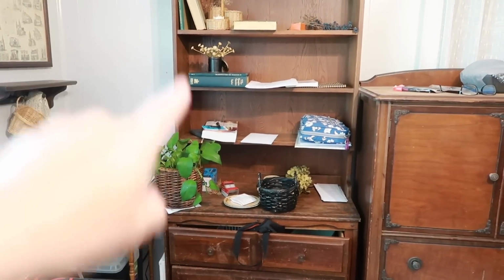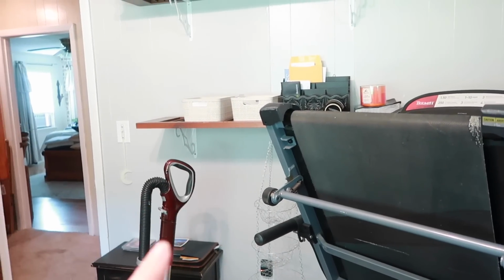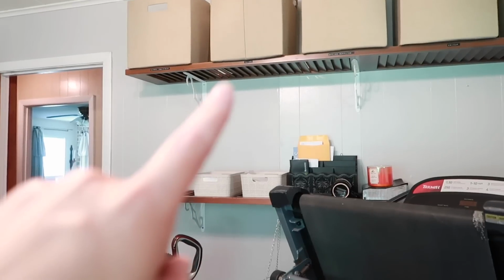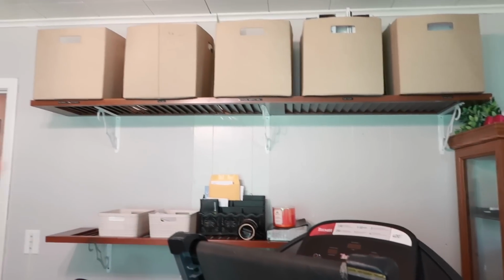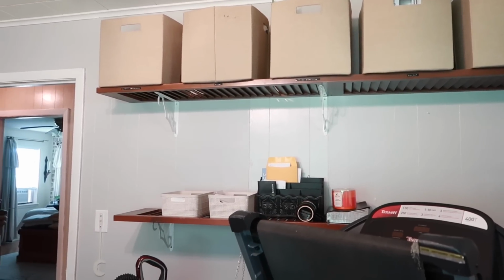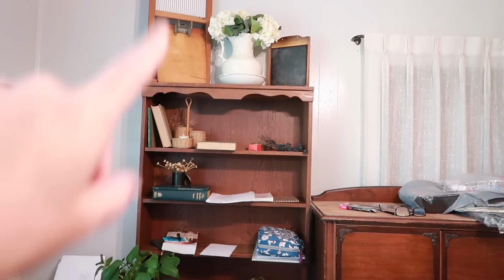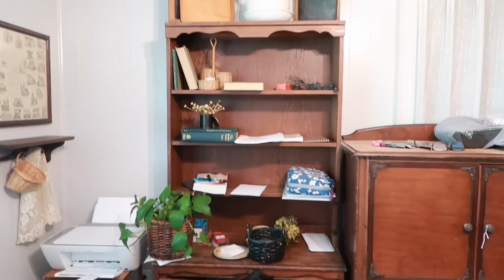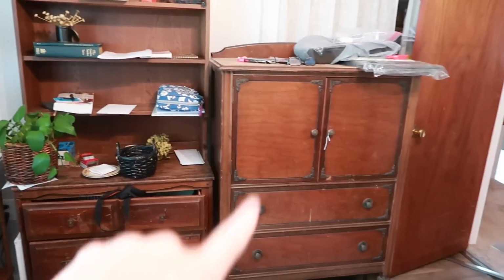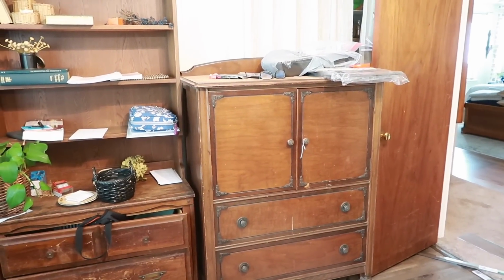And so I thought about moving this whole piece here to over here. But when you look, I have that shelf up there that I will be leaving up because it holds and stores things, and I love how it keeps things out of the way. So if I move this piece over there, I would not be able to put anything on top of it because it would come right underneath that shelf. So if I put this over there, I can still put things on top of it.